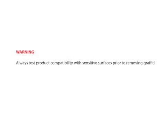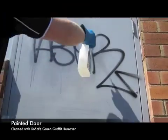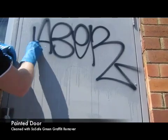Warning: always test product surface compatibility prior to removing graffiti. Removing graffiti from a painted door using SoSafe Green. Remember to test the surface for compatibility first.